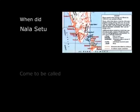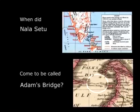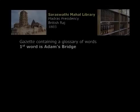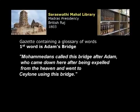When did this Nala Setu come to be called Adams Bridge? The bridge was originally called Nala Setu, as we have seen. Later the people, out of their admiration and veneration for Rama, started calling it Rama Setu, and later it also got the name Setu Bandha, that which joins two lands. This has been a walking bridge for many millennia.